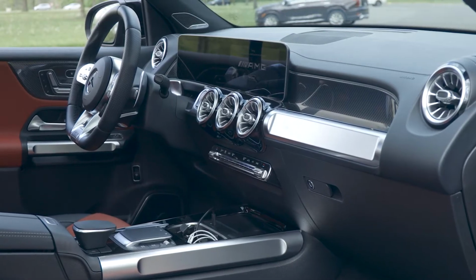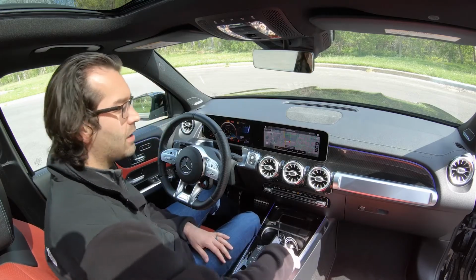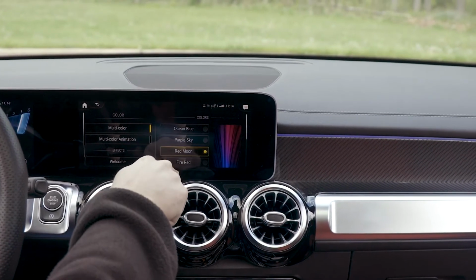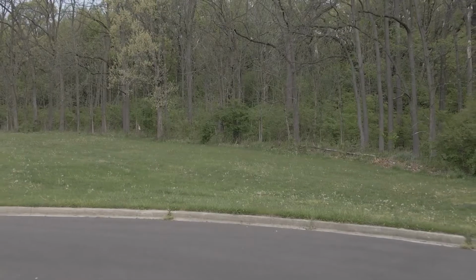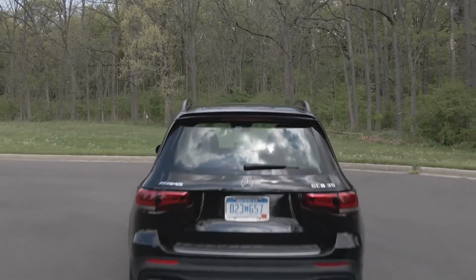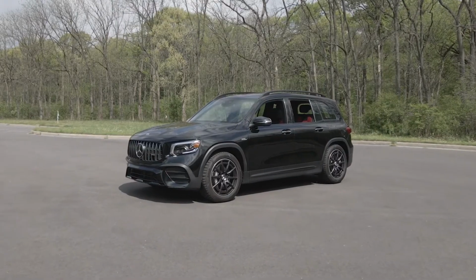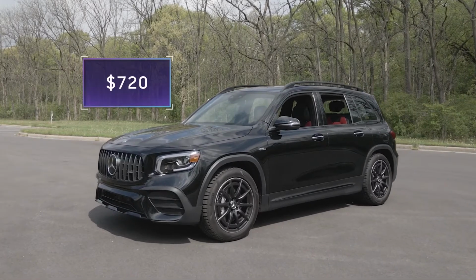You add it all up along with the ambient lighting that's piped here on the console and on the dashboard, and you get a car that feels like $70,000. Well, for $64,000. I want to run through what options cost on this car because some of them are head scratchers. The black paint. Yes, it's a little sparkly in direct sunlight, but it's really hard to tell otherwise.